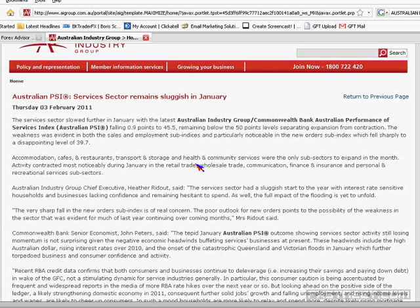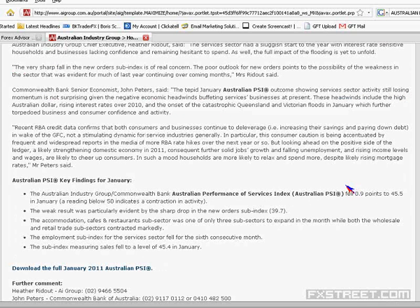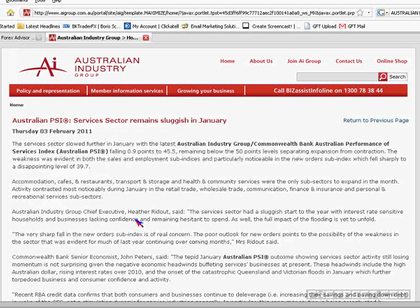If you open up the PDF, and I encourage you to do so, I just don't have my Acrobat loaded into my Windows environment on my Mac here. But I'll tell you that the sales component of the PSI report declined. Retail sales, the same word, sales in it, and that should tell you, or at least it told me, that retail sales are going to surprise to the downside. So that's why I went short.